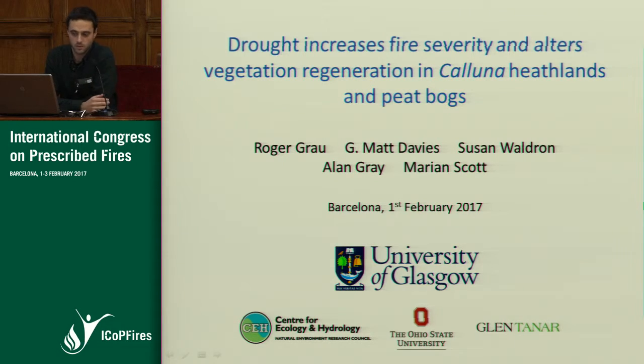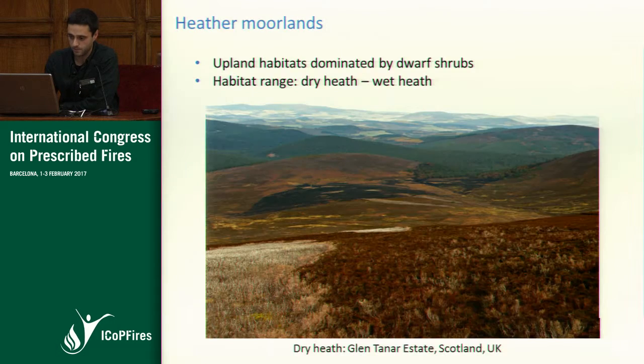Yeah, well, hi everybody. My name is Roger Grau from University of Glasgow, and I'm going to talk about the effect of fire severity on community composition on heather moorlands. Heather moorlands are upland habitats dominated by dwarf shrubs, most commonly Calluna vulgaris. Their habitat ranges from dry heath on thin peaty soils to wet heath on thick organic soils. Moorland vegetation can also dominate in raised bogs where there's been some degradation, for example, from drainage. And I'll be explaining a little bit more about vegetation later on.